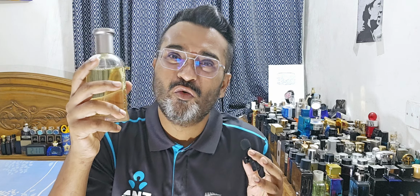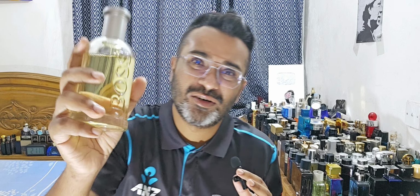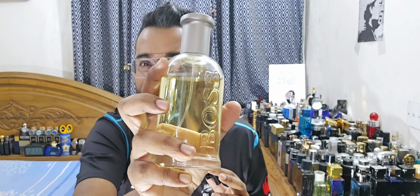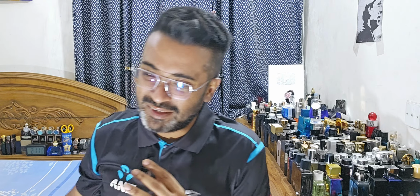Very beautiful, warm golden apples with cinnamon. Okay, and then a little bit of a musk perhaps at the base. Amazing signature scent. Still 10 out of 10 fragrance today. Boss Bottled, top seller in their house.